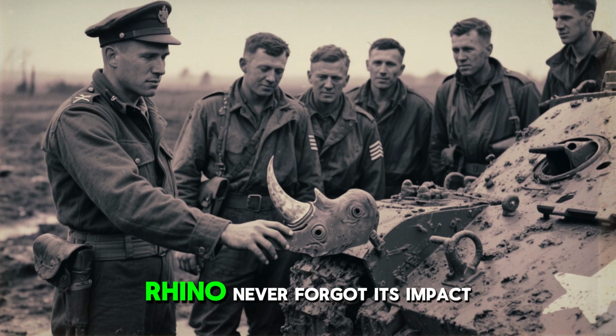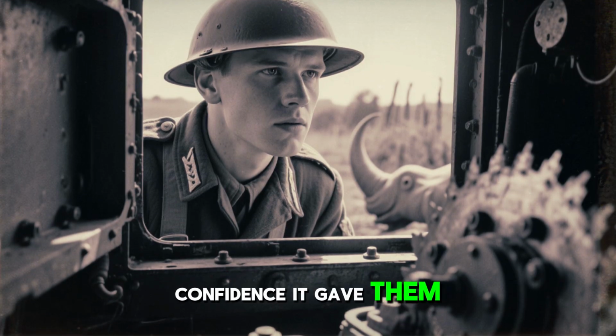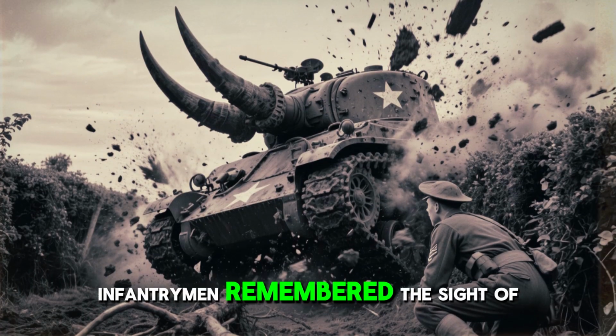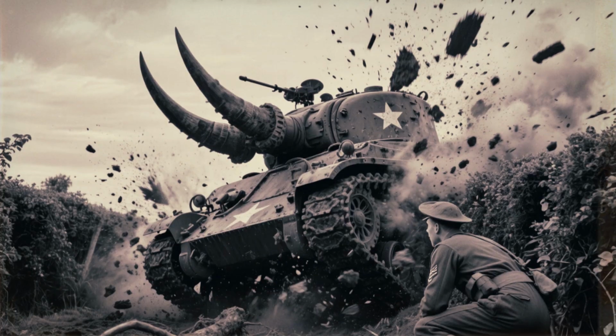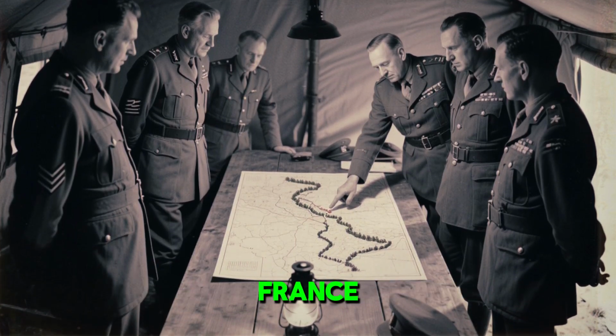The men who used the Rhino never forgot its impact. Tank crews spoke of the confidence it gave them, the sense of control in a landscape designed to kill. Infantrymen remembered the sight of Shermans bursting through hedgerows, clearing the way for the advance. Officers praised the Rhino for saving lives and speeding the liberation of France.